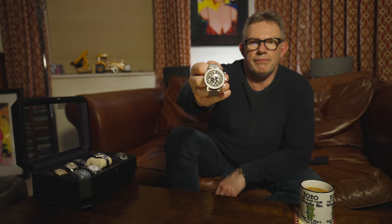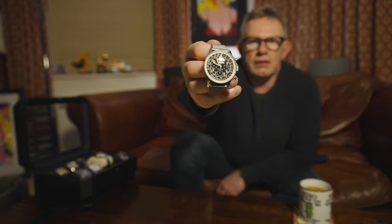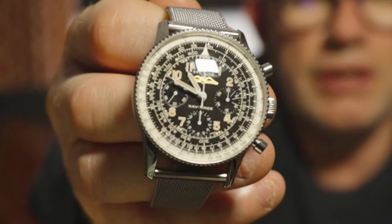So that's a stunning, beautiful watch. Unfortunately, I wear it quite a bit, and it's got a Hesalite style crystal. It's not got a sapphire crystal, so of course you've got to be so careful. You can mark them very easily and damage them. But yeah, that's the Breitling 806.